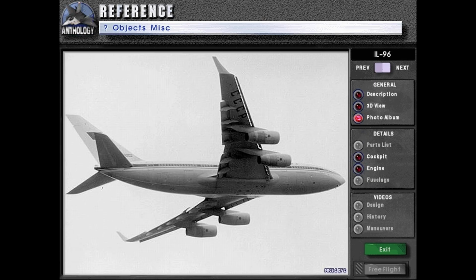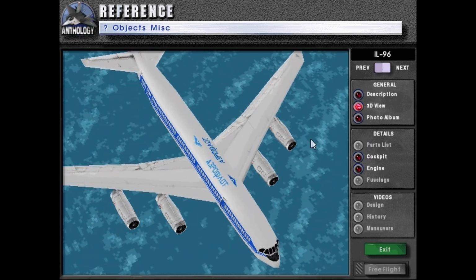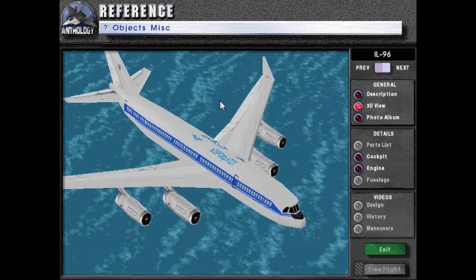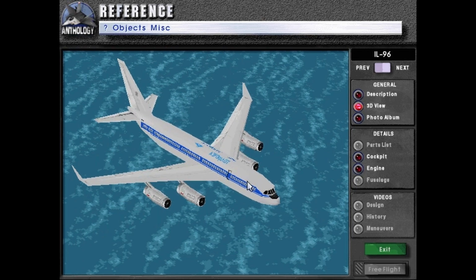Photo album. So we got 2 pictures of it, one in flight and a second in flight. And we have a 3D view. You can see it has the Aeroflot markings on it, which is one of Russia's biggest airlines, I believe. I think it might have been a state airliner in Soviet times, but now it's commercial or semi-private. I don't know how it all works.